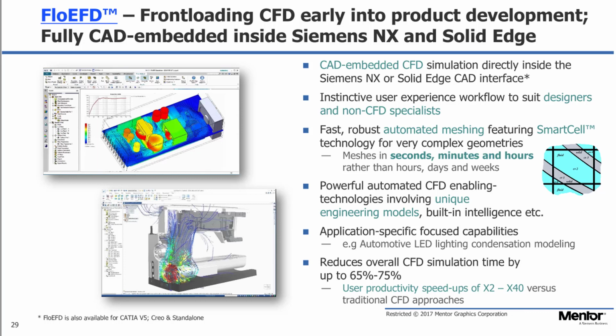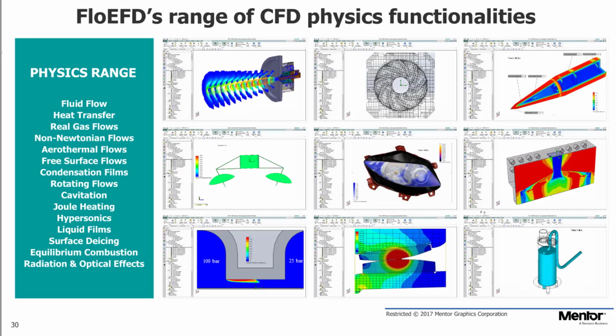We have some specialist technology for automotive lighting, headlighting in particular, because it's a sort of a hybrid between electronics, cooling, and mechanical, and because we have a lot of optical know-how, it was an obvious place to apply our technology. And FloEFD itself does not have the breadth of multiphysics that Star CCM Plus has, but it has a pretty wide range of physics, as you can see here. We don't have multi-phase, for instance. We don't have discrete element models, but that's something that can easily be accommodated by Star CCM Plus.